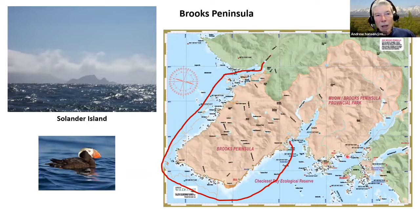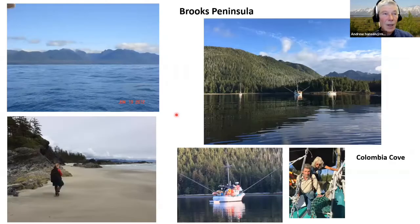When the northerlies are blowing, this is all quite calm, and into Columbia Cove. This is what it looks like as you come into Brooks Bay, beautiful wilderness forest. And then the serenity of Columbia Cove with two other boats in there. Spectacular, really fine white sand beach.